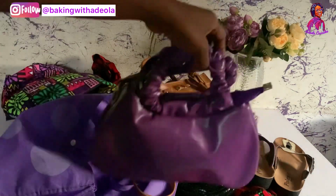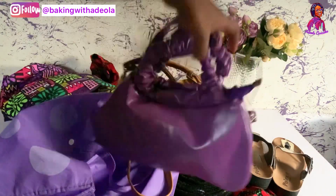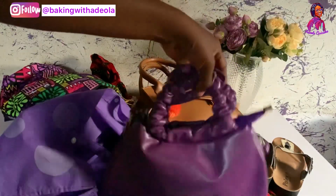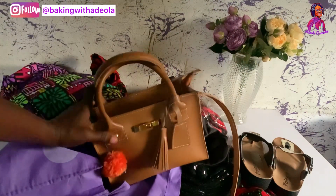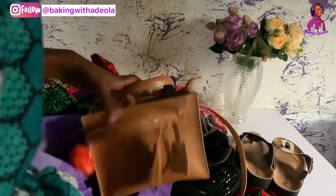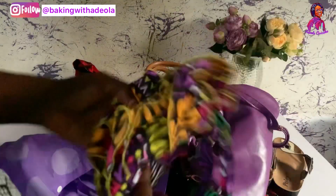Then I got this purple bag too. This one, the finishing is not so great, but because it's purple, I couldn't drop it. And I sure bought it. I really do like purple bags. I don't even know what pushed me into it. I got this for 1,700. I got this for 2,000. This was in different colors. I showed you guys the brown, the darker brown. It was in black. It was in different colors. 2,000.